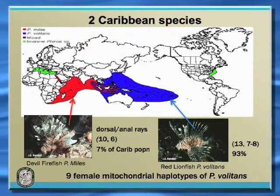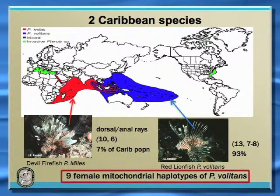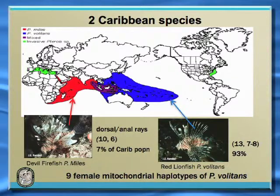And genetic studies also show that there are 9 female mitochondrial haplotypes. And those are just big words that say that females pass on mitochondria. Remember the powerhouses of the cell, if you remember reaching way back in the memory banks. It's the females that pass those on to the progeny. And so we can get an idea of how many females have contributed to this Caribbean population. And right now, the answer is only 9. Don't know how many males that would be, though.